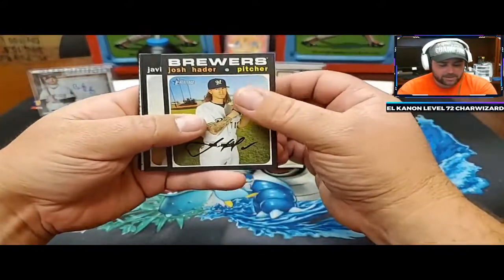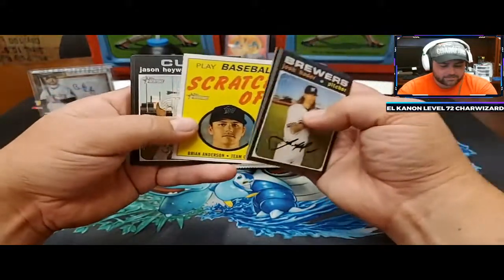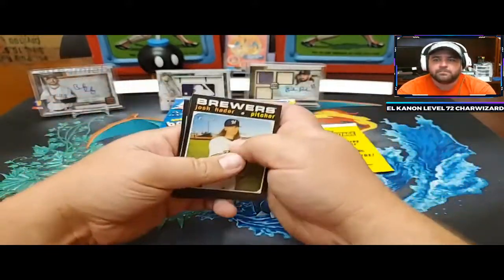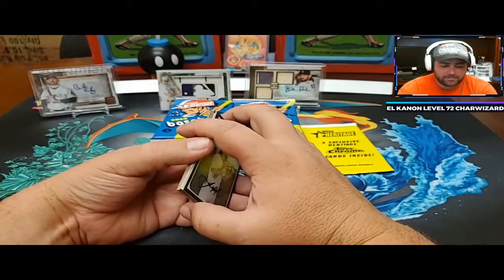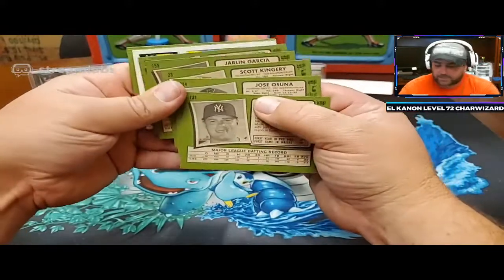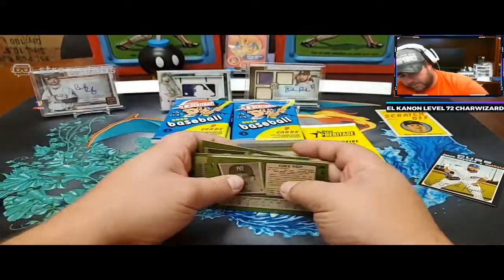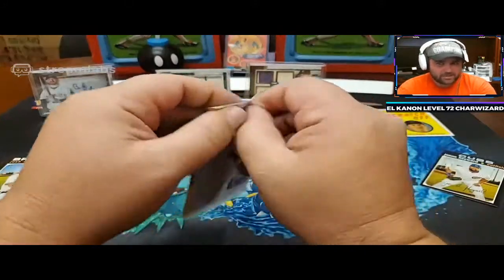Josh Hader, Javier Baez, ERA leaders, Brian Anderson, Jason Hayward, Jarlin Garcia, Scott Kingery, Jose Ozuna, Luke Voigt. I'm a sad bear. Thank you, Truth. I'm not terribly sad. I mean, I've got quite a few purples. Jason Hayward's going to be a short print. We'll pull him out, and we'll pull our scratch off out. Now, all we can hope for out of this box is like an action short print of somebody, like a Mike Trout action short print.